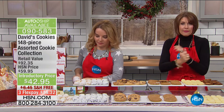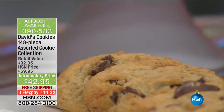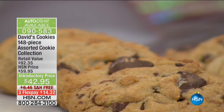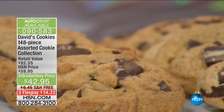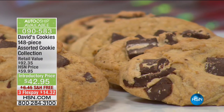What Tammy's getting is freedom. Not just freedom from that pressure of, I gotta bake it, I've gotta get the ingredients, and what if they burn? What if they're underdone, they're overdone? None of that. And you get the best of the best of the best. This is David's Cookies. They set a standard that has been famous for decades. And these are not baked until you place the order. And I love, they come so fresh. It's almost as fresh as your kitchen. Absolutely. That's what's so great about it.